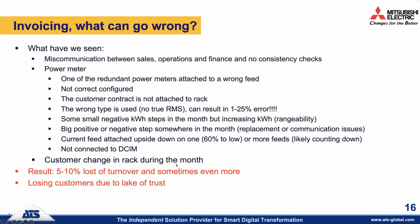So you can imagine the kilowatt-hour value at the end of the month and the kilowatt-hour value at the beginning of the month. But now in that same month, there are two customers. And what we see happening quite often in practice is that a colo will say, okay, we're not going to charge any of our customers for that month. That month is free of charge. And that's also a lot of income.